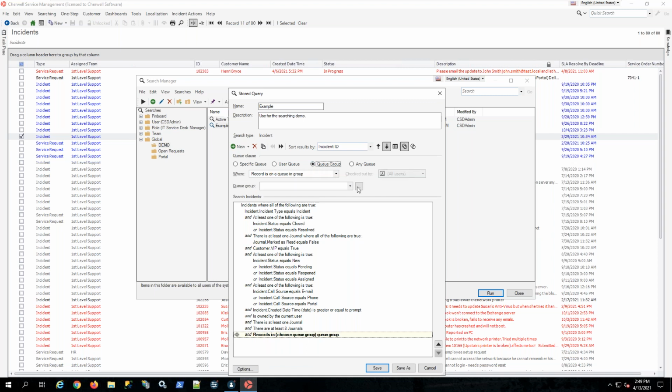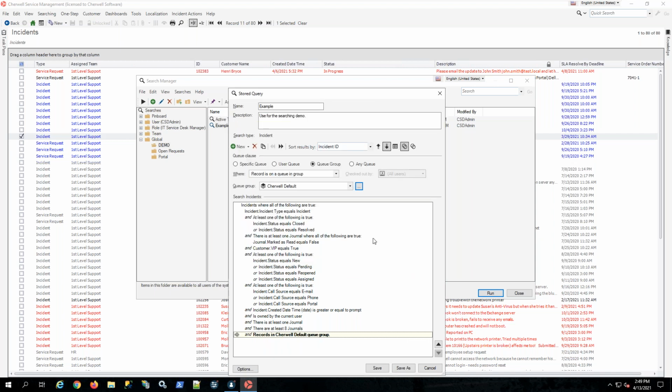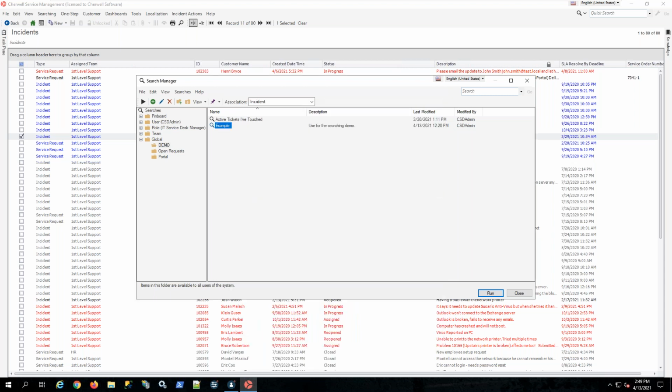Or if you go over to a group, what queue groups have I built already? I'm going to pick one of those predefined groups of queues that I'm going to search against. So it basically allows you to aggregate multiple queues into a queue group and search against those, so you don't have to list them individually. You can do one search criteria across a group of them. All right, that is predominantly the core pieces around all the search elements.